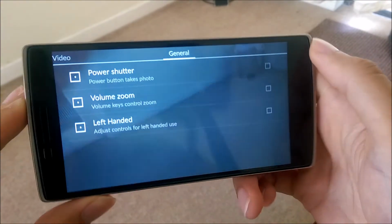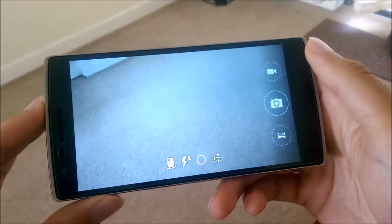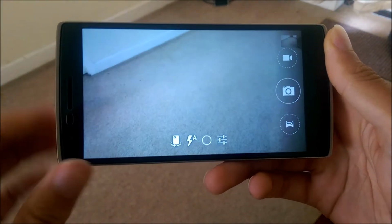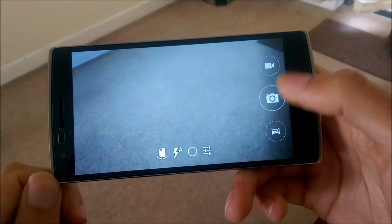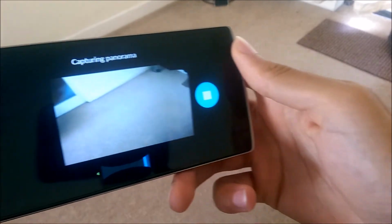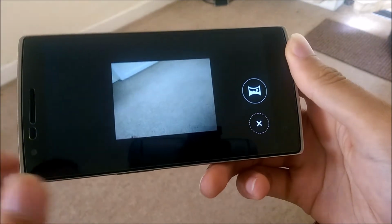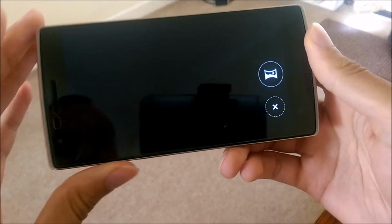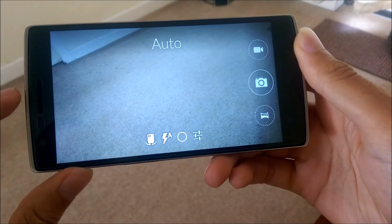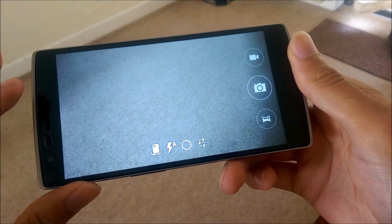You can use the power button as a shutter as well, which is quite useful because it doesn't have a physical shutter button. So yeah, that gets around that. You can also do panorama type action, which is quite nice. But I don't have much space to show you on camera, so we'll leave that. And obviously, you've got that 5 megapixel selfie camera, which is nice.